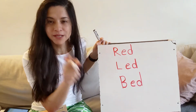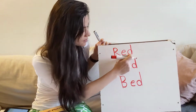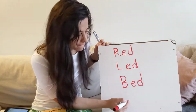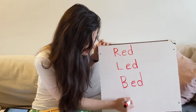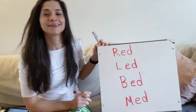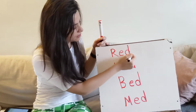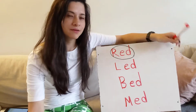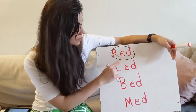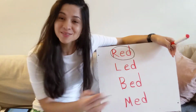Let's switch. Remember we were playing with switching the beginning sound when we know that the last two letters are going to be the same, matching letters. So let's switch the b sound for an m sound. And then we have the word med. So we have four words and they all rhyme with the word red that we have up here. How do we know that they are rhyming words? Because they sound the same in the middle and the end of the word. Red, lead, bed, and med. Those are all rhyming words.